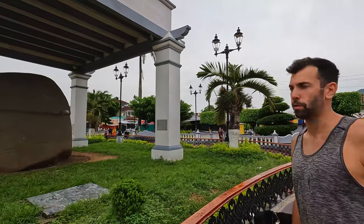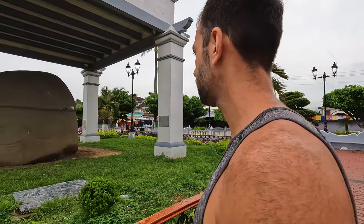It almost looks like concrete. I wonder what they carved out of it. Yeah. This Olmec head differs from most because it has its eyes closed and small nostrils and a different headpiece. So they think it might be to represent a dead person.